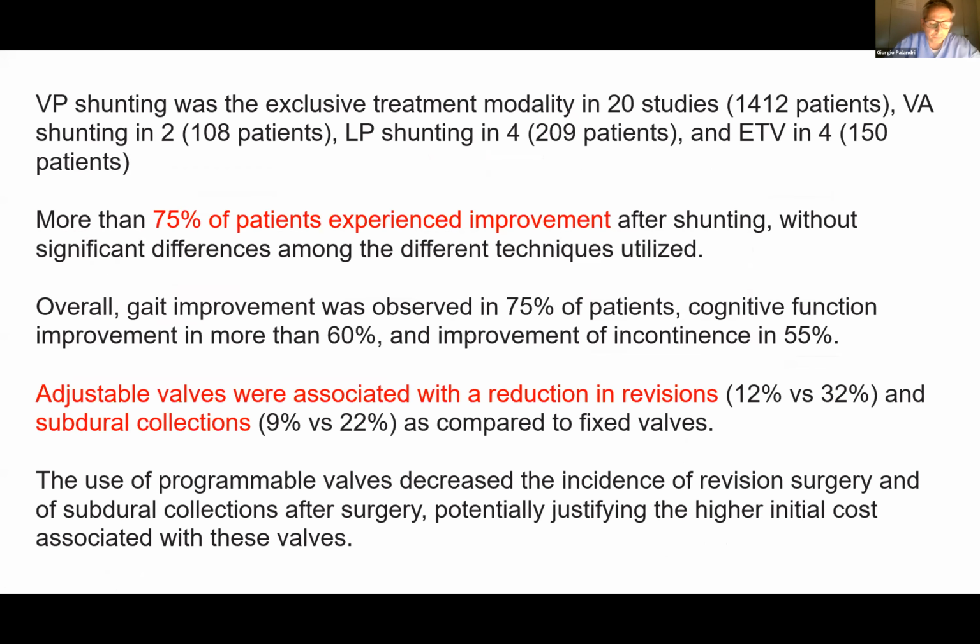In this paper, the vast majority of patients were treated with VP shunting. More than 75% of patients experienced improvement without any significant difference among the different techniques utilized. In this paper, we could also observe that adjustable valves were associated with a reduction in revisions and a reduction in subdural collections.